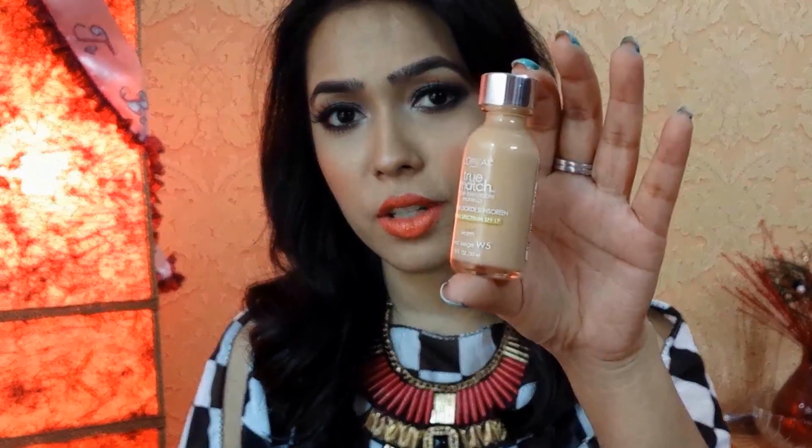Okay, so after primer, the next thing that you need is a foundation. Now my picks from the drugstore are these Revlon Colorstay Foundation and the L'Oreal True Match. Now these two foundations, I think they're just pretty good. They are kind of on the pricier side compared to the other foundations in the drugstore, but still I feel they are a great buy.